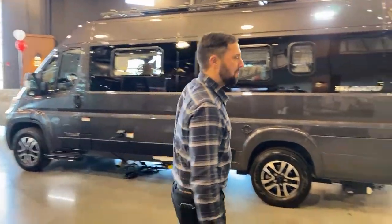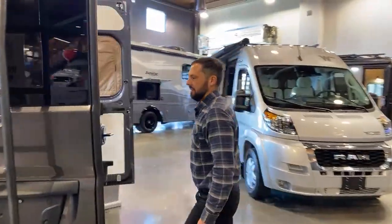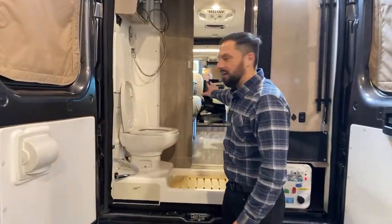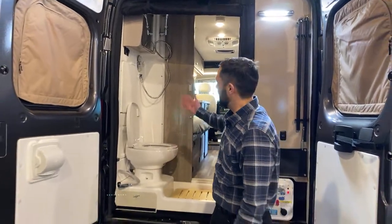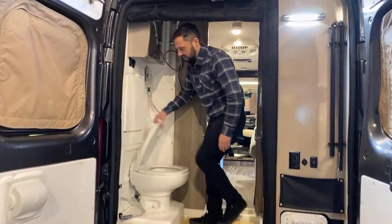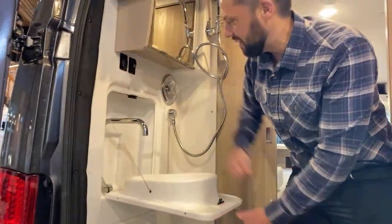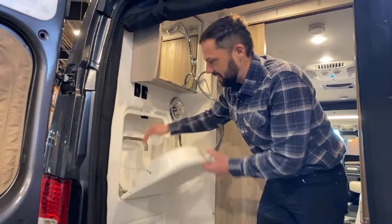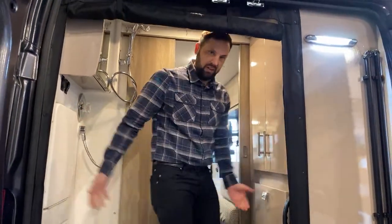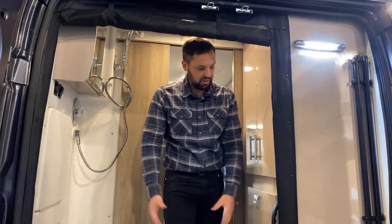And if you come around back here, this one has a rear bathroom, which is pretty cool. You got a very open floor plan up front, and its bathroom and shower is completely out of the way. Above the toilet, you got a little sink area here. It flips out. A little medicine cabinet. Wardrobes over here. And then the shower curtain completely encloses this area so nothing gets wet back here. Has a roll-down insect screen in the back.